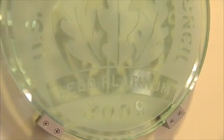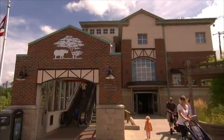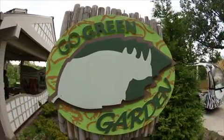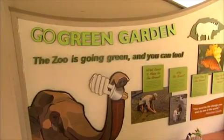The highest rating for a LEED project was awarded to the zoo in 2009 for the entrance complex known as the Vine Street Village, which welcomes visitors while communicating the zoo's sustainability effort. We are standing here at the Go Green Garden, which was part of our LEED Platinum project that opened in 2009. It's basically an exhibit that highlights everything the zoo does to go green, but then also encourages our guests to go green as well.